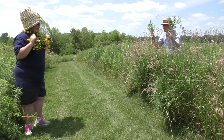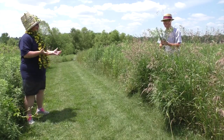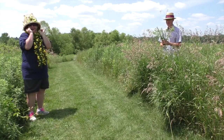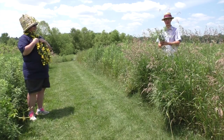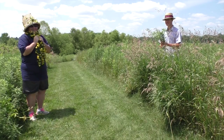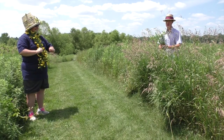Closer? Right here. Professor, I didn't see you there, even with my compound eyes. However did you do that? Well, it's called camouflage, Beehive. Camouflage? Ooh, like the military. No, not like the military.